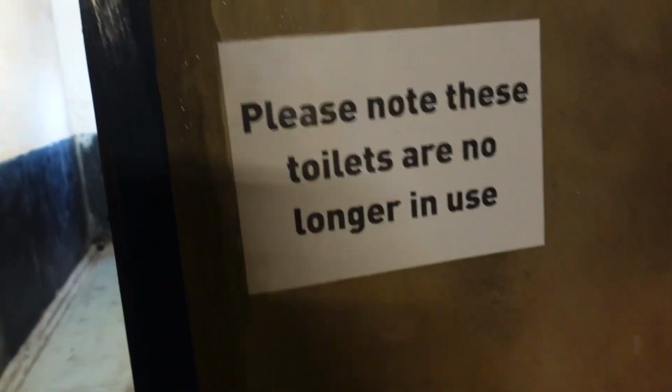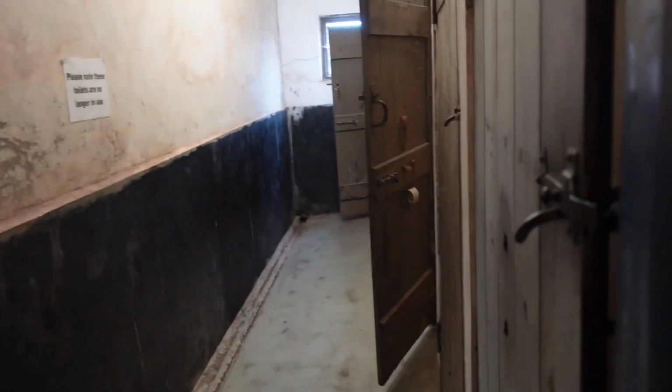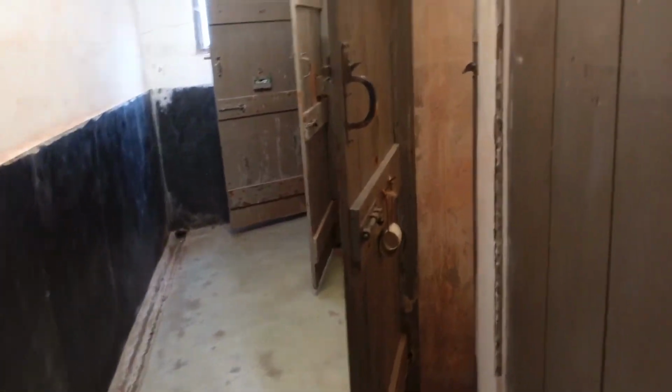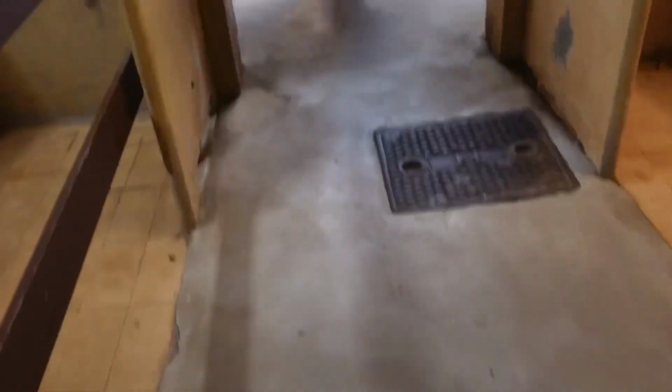Please note these toilets are no longer in use. Ear protection must be worn. Why would you need ear protection for the bathrooms? This is really weird, isn't it? That you can just walk around, it feels very intrusive. It does feel a little bit intrusive, yeah. Imagine if there was someone in there, sitting down. You just warned me about that step again. We did it.